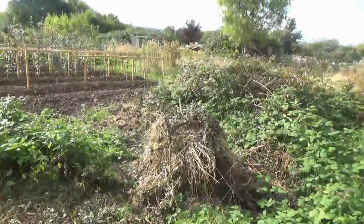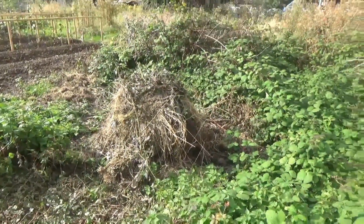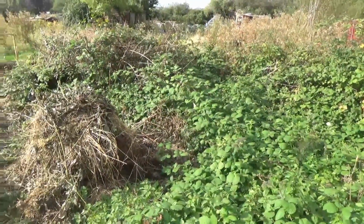I keep making sure that each fire is in a slightly different place, and this helps to get rid of the bramble roots. But the rest of them I'm having to dig out, and so far I've dug out about 400.